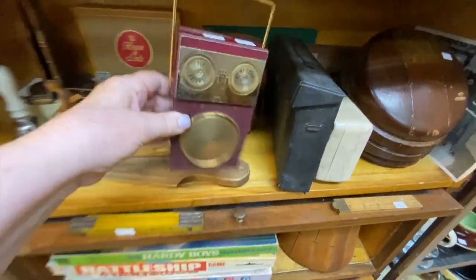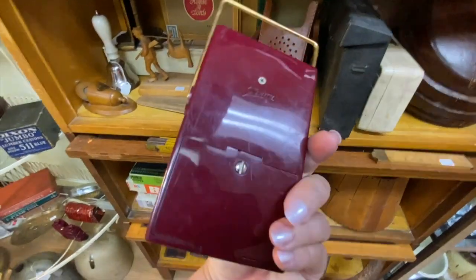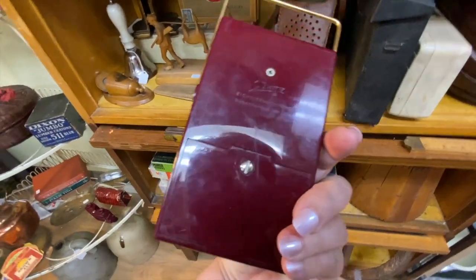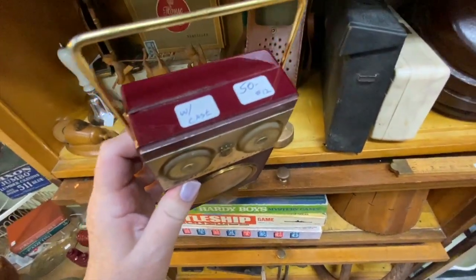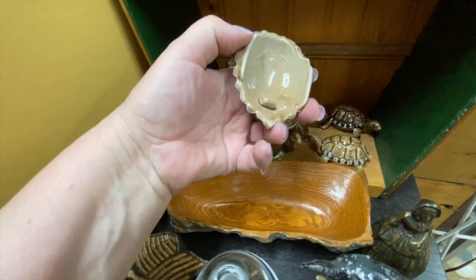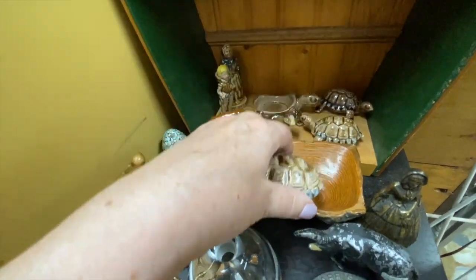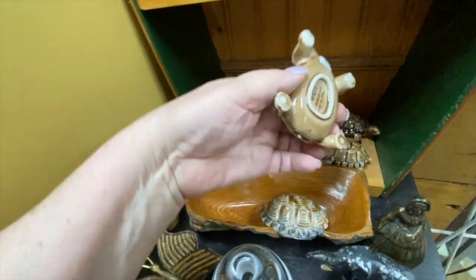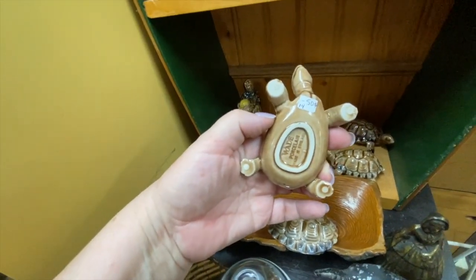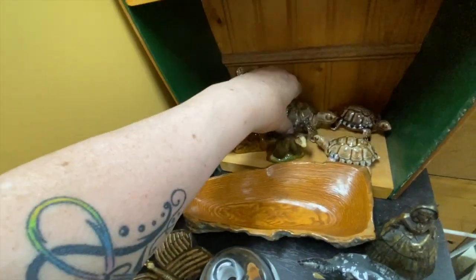Why does this remind me of an owl? That's a very old transistor radio. Wow, $50 with the case. So you go, oh, I like this little turtle. Oh, it's a little dish. It's a little dish. How much is that? Okay, no, that's too much for me anyway.